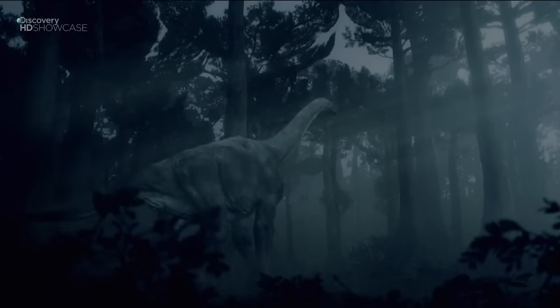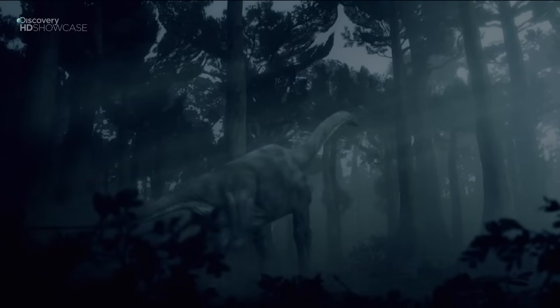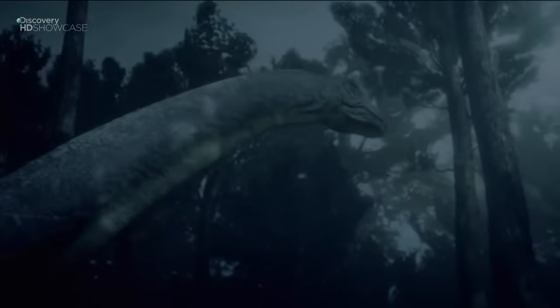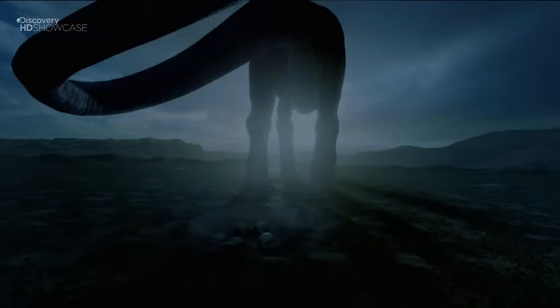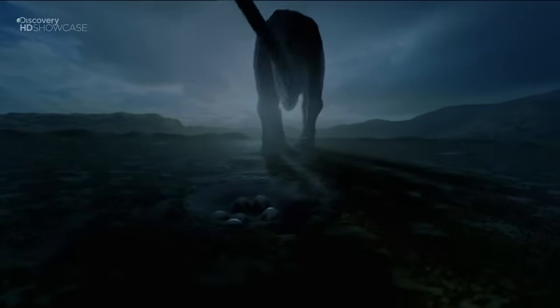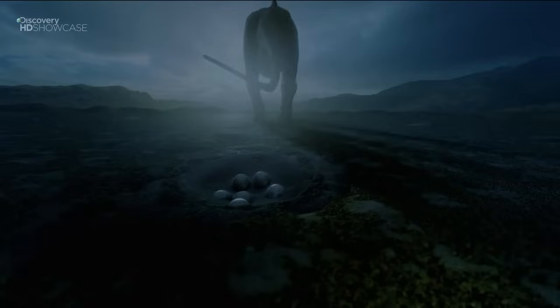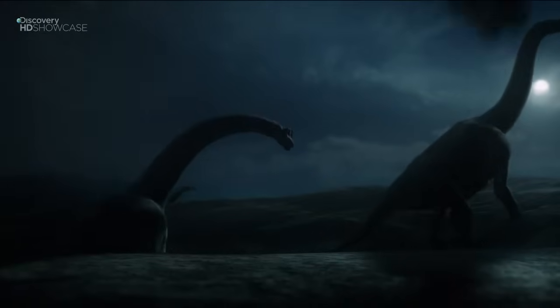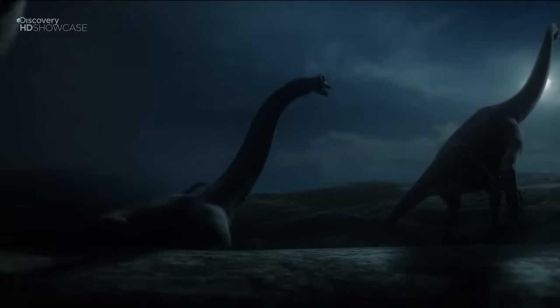50 million years before the first T-Rex walked the Earth, Sauroposeidon youngsters are already out on their own. Huge numbers hatch each year, but only 3 out of 10,000 will survive to adulthood. The most dangerous time is when they're smallest, the first few weeks. Their best defense is to get as big as they can, as fast as they can.